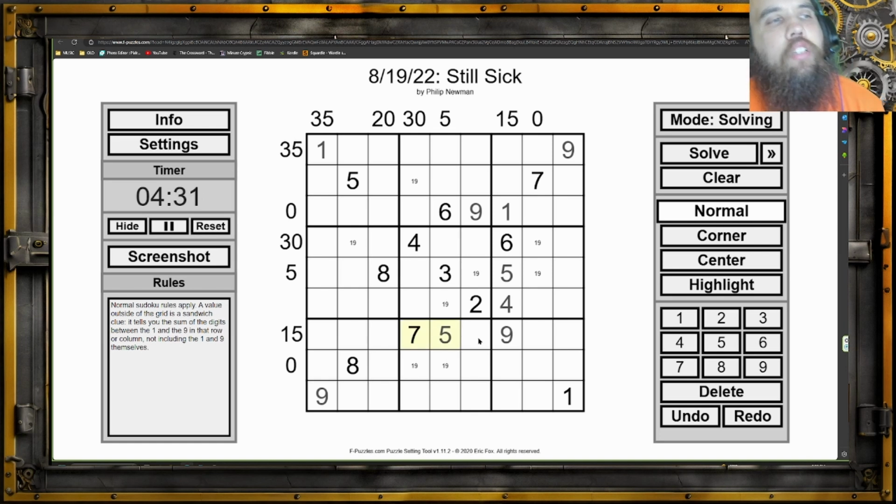15 is the clue. I've got 12. The minimum number with two digits I can do, again, is 2 and a 3, which is 5. 12 plus 5 is 17. It's too big, so this has to be the other one. 12 would have to have a 3 to go with it. So we're doing pretty good here. 5, we already figured that out. We already figured out this 0. We've already figured out the 35.